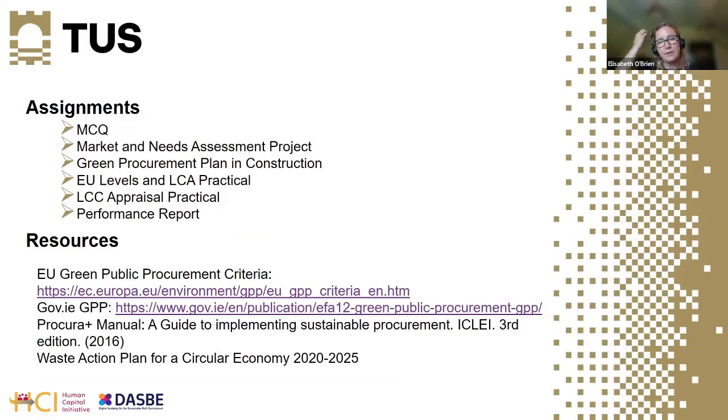And again, the assignments on this are 3 assignments for each module. Multiple choice, there's a market and needs assessment project, which may well be a group project. Then a green procurement plan. Then there's a practical on the EU Levels and LCA. And these are all online, and I think the OGP have the EU Levels running there as under Irish Levels now. They've adapted it specifically for Ireland. Then the life cycle appraisal, and there's a practical on there, and then a short performance report.